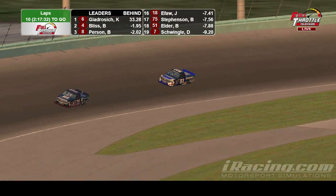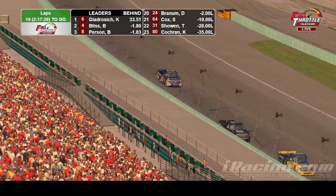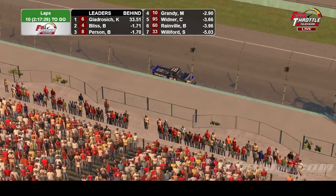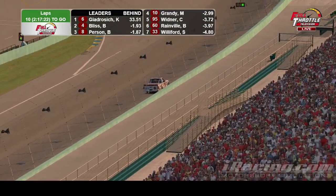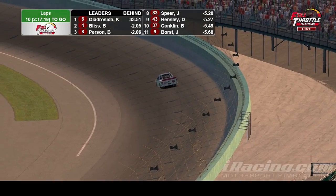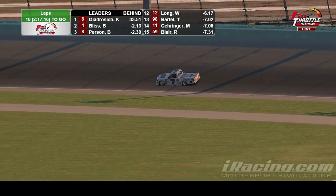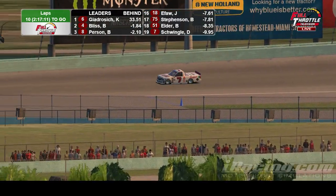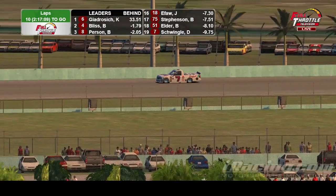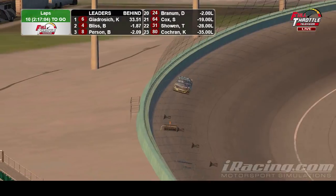Might have been involved in an accident, not really sure. Didn't see it though. And then 19th, all by itself back here, that's going to be the 7 of Dustin Swingle. That's your lead lap cars. You have the 24 truck, 2 laps down in 20th place. Actually 21st, no 20th. And then 21st is Stephen Cox. He's 19 laps down off the track, I believe. So there's your full field rundown.